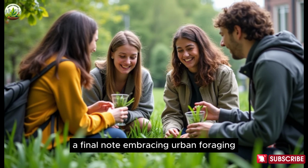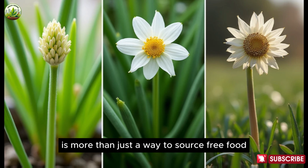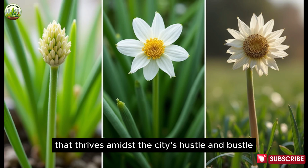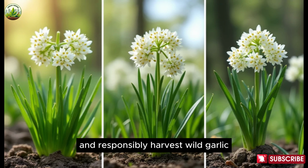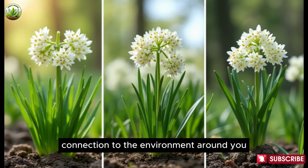A final note. Embracing urban foraging. Foraging for wild garlic in urban areas is more than just a way to source free food. It's a journey into the hidden natural world that thrives amidst the city's hustle and bustle. By learning to identify and responsibly harvest wild garlic, you'll not only enrich your diet, but also deepen your connection to the environment around you.